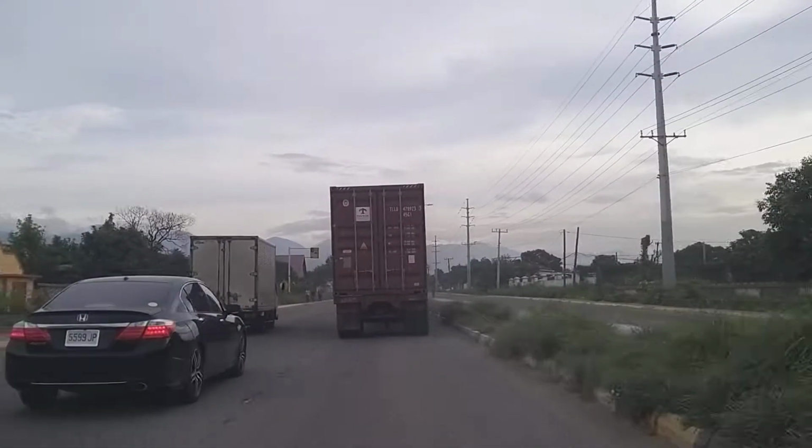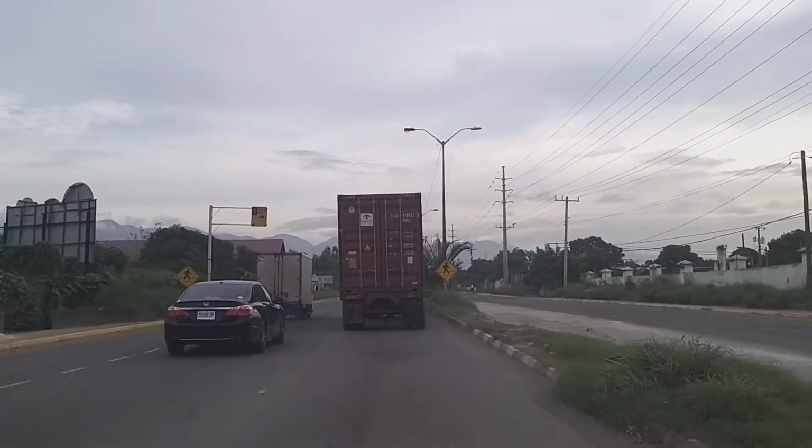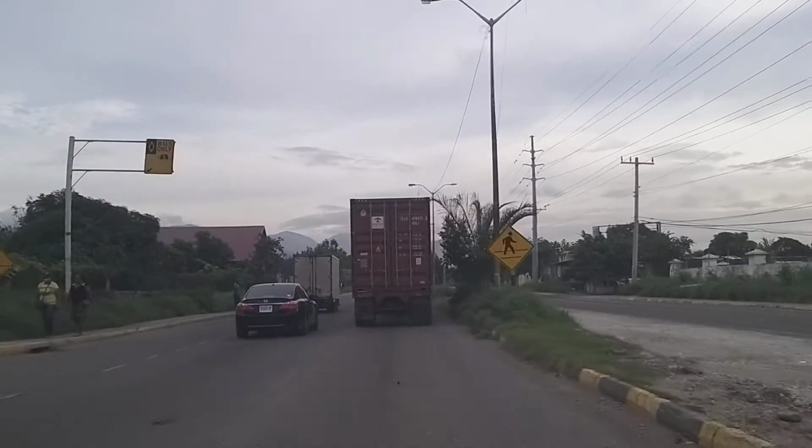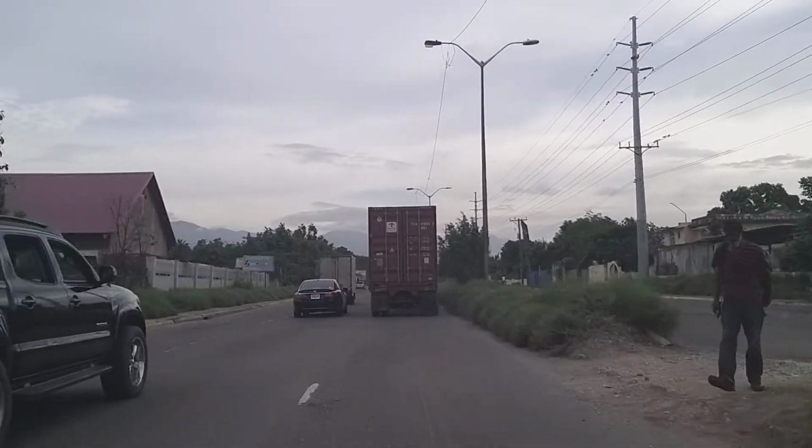Alright, so we just passed Duane Park. Again, we're on the Boulevard, Washington Boulevard. Just an early morning drive with you guys. Overcast morning, not very bright.